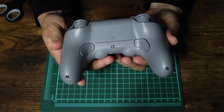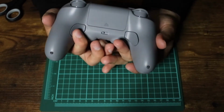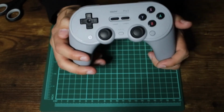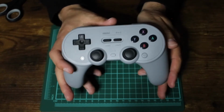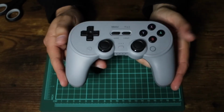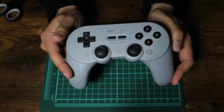My only complaint about this controller being that these are much too easy to press. They really are. I've pressed them multiple times, but you have to program them right off the bat. And in order to do that, you have to physically plug this into a computer and set your parameters there. But that's my only complaint. Other than that, it rests in the hand really nicely. It's very comfortable and it looks pretty cool.